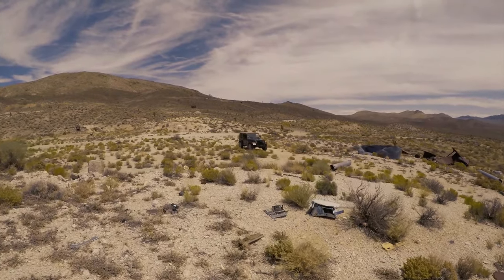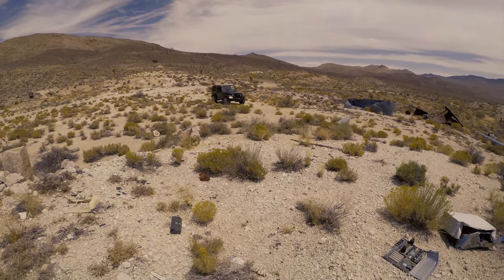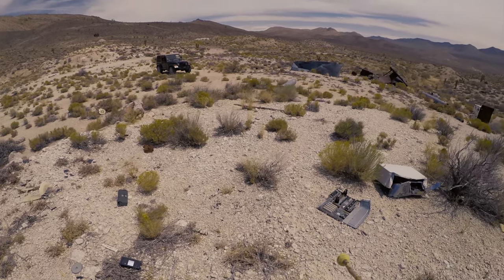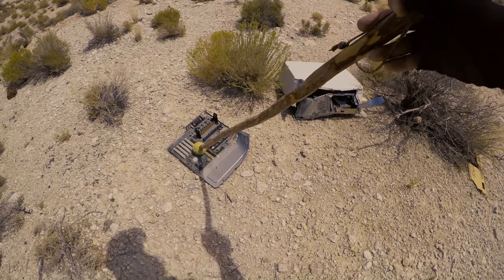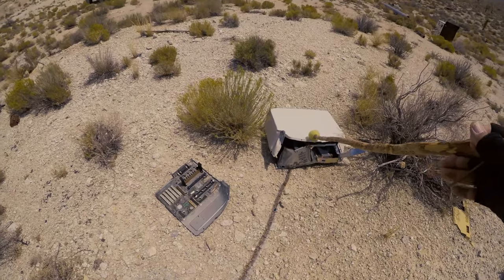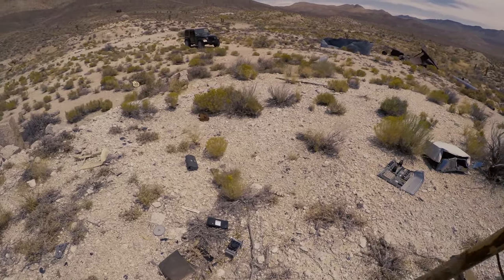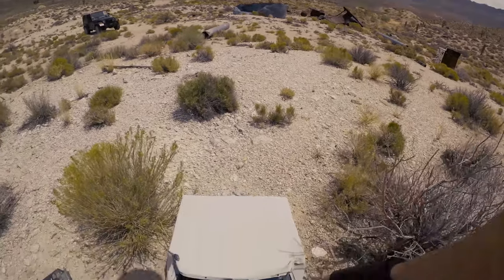Real quick, folks, look at this. This is exactly what I'm talking about. Somebody came out here and dragged their computer. See, there's the motherboard, there's the case. Over here is a heat sink and a fan. But here, look at here, here's the best part. Let me show you.